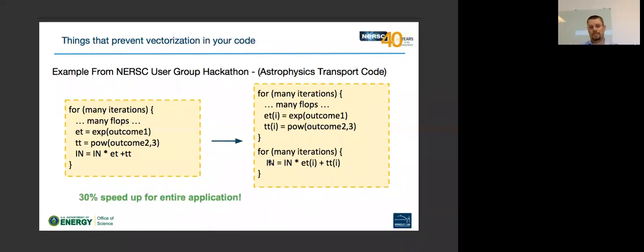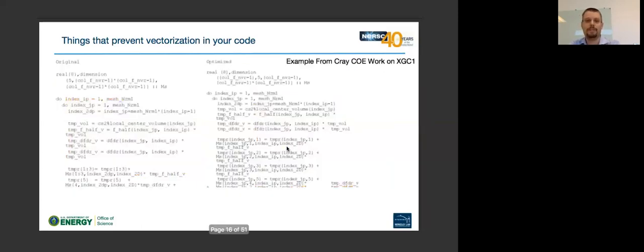So this simple change actually sped up this entire application by 30%. The compiler was able to vectorize the top loop. It still wouldn't vectorize the bottom loop. But that was enough to speed up the entire application by 30%.